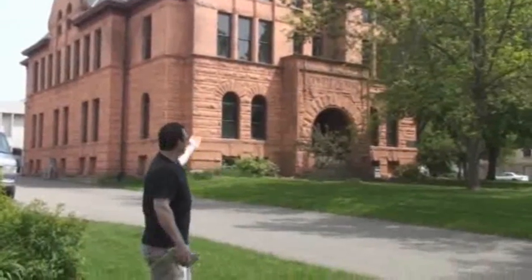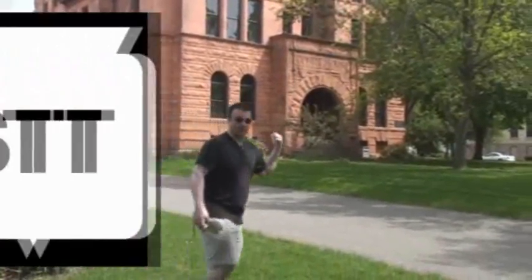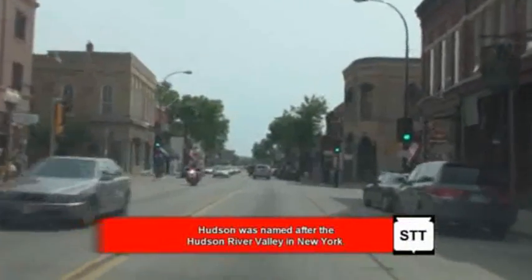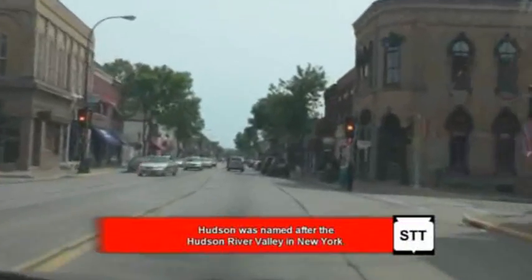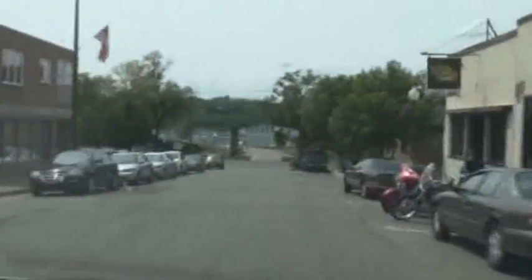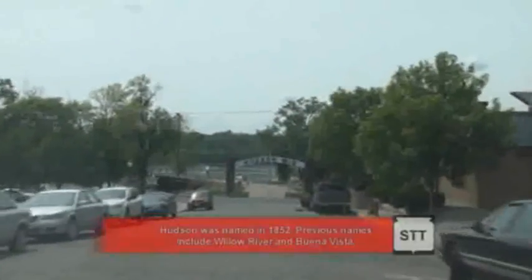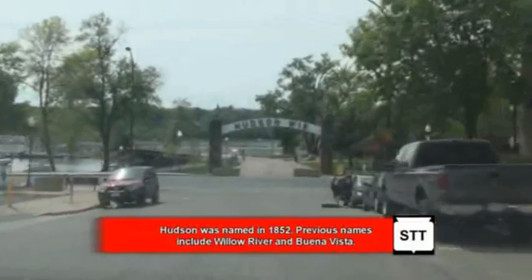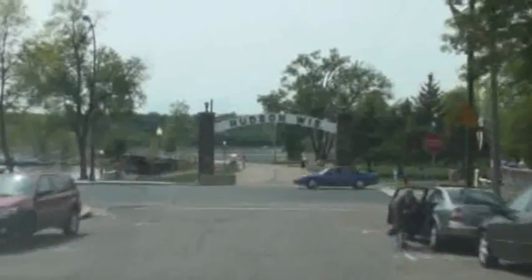And along 3rd Street, the old St. Croix County Courthouse, built in 1900. That's a cool building. Welcome to downtown Hudson along Highway 35. And as you go down by the river, this is the arch that would originally welcome you to Hudson if you were coming from the other side, or send you off to that Viking fan land we call Minnesota.